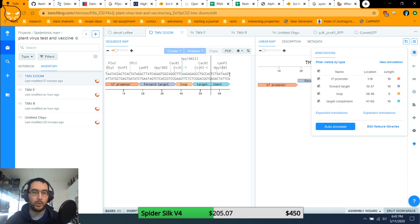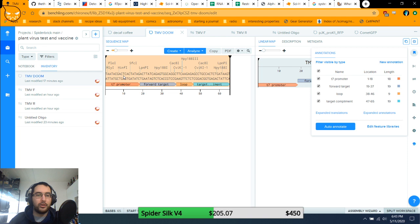I'm going to go to the company I order DNA from and ask them to make me these two pieces of DNA, because there are two here: the top half and the bottom half. Then I'm going to take those two pieces and mix them in a tube so that they stick together, so I actually have a double-stranded piece of DNA.